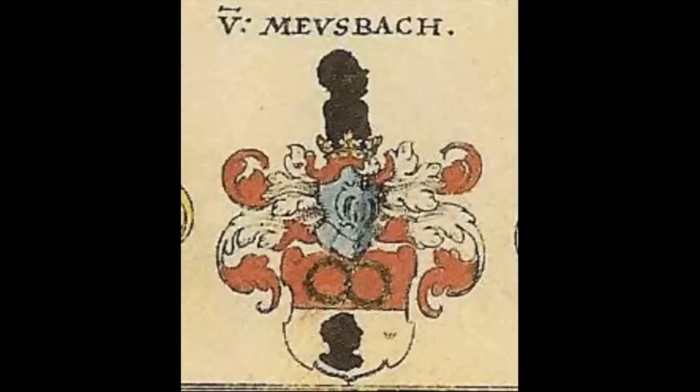I got another coat of arms here. It says here, Mev's back. As you can see, also representing a noble, so-called black family. All right, from Bavaria, Saxon, Austrian area, medieval times.